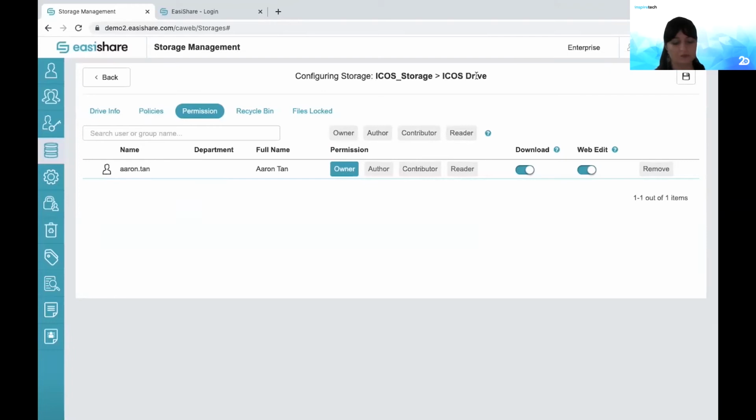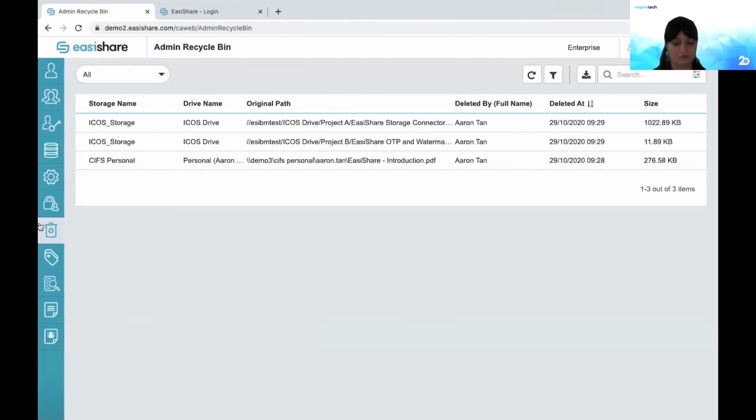Now, onto the security features of EasiShare. The first feature I want to highlight is our two-tier recycle bin. When a user deletes files, whether intentionally or unintentionally, and empties their recycle bin, all the files flow into this admin recycle bin. The IT admin can then recover the file from this bin before it is permanently deleted. The number of days you want to keep the files in the bin is configurable. You can say after X number of days, these files will be automatically purged.